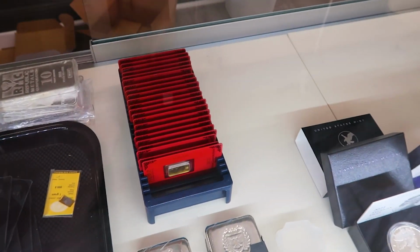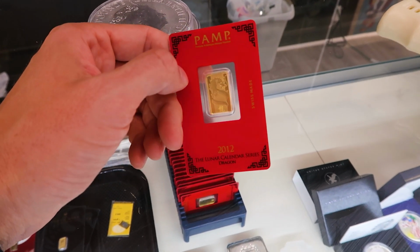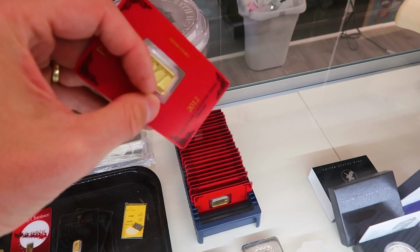And then these are all PAMP Lunar New Year, which the guy charged me 65 a gram on these, and the premium on these is huge. This is what's gonna go first.